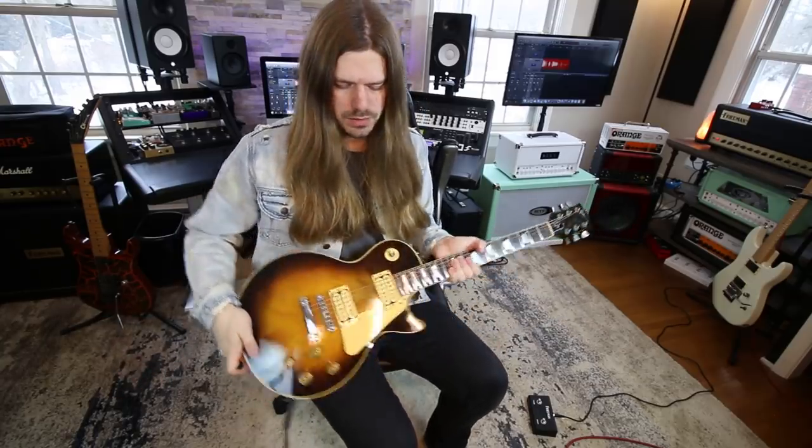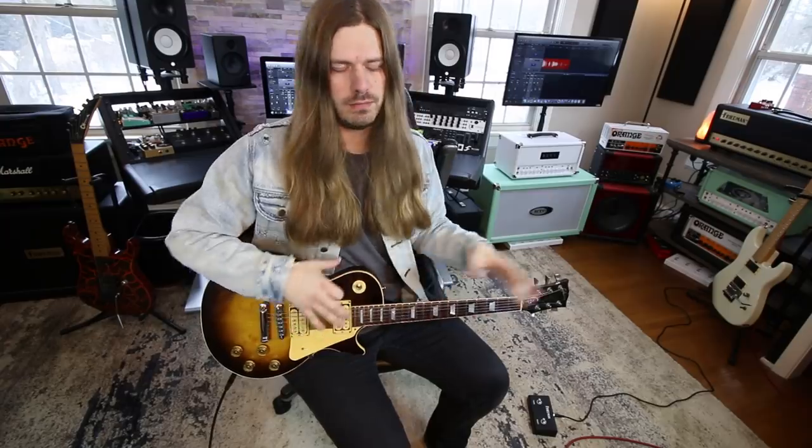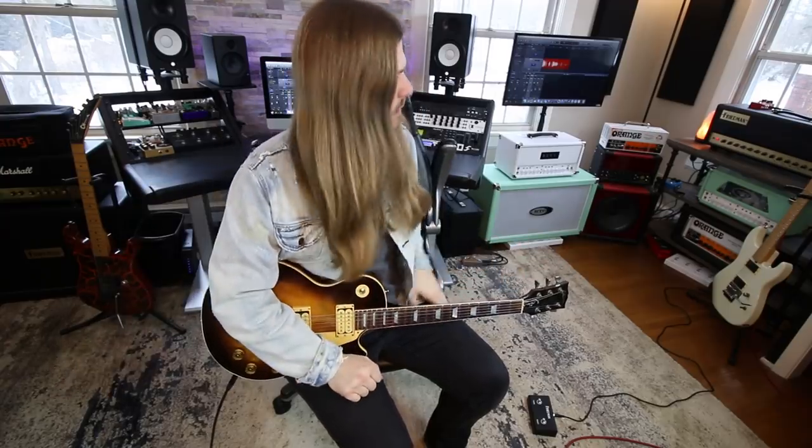We're talking about one of my favorite guitars in the world, Les Pauls. Now this is my personal Les Paul, whose name is Indy. It is a 1979 Les Paul KM. I get a lot of questions about this. I actually did a video on this guitar, a separate video, I'll link that down below.